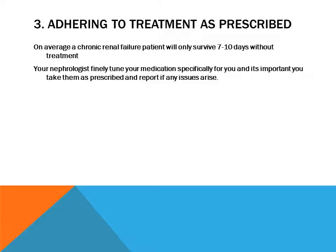Also, if you do not have the money or the resources to get those meds, such as financial resources, talk to your social worker. Usually they have a solution for you.